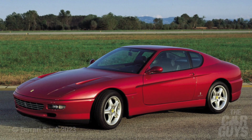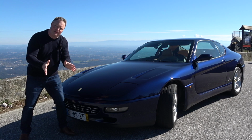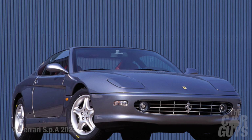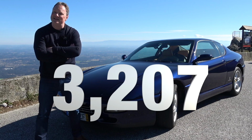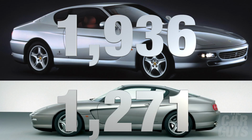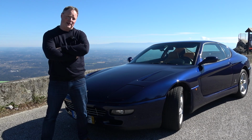The 456 GT was produced from 1992 to 1997, when it was replaced by the facelifted 456M GT, M for Modificata, and this was eventually retired in 2003. You can tell a Modificata mainly from the front. They tended to have round fog lights right here in the grille, slightly different bumper treatment, and most importantly, they didn't have these vents in the bonnet. In the end, 3,207 456s were produced, 1,936 GTs and 1,271 GTMs. And it was also available for the first time in the USA, where many of these now reside.